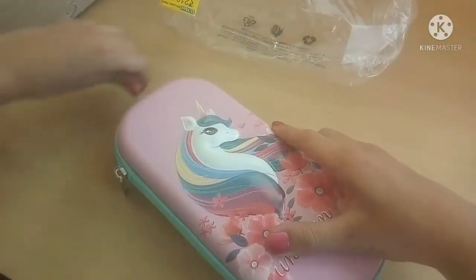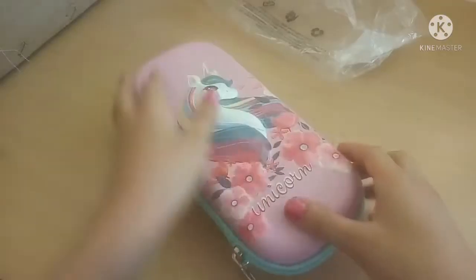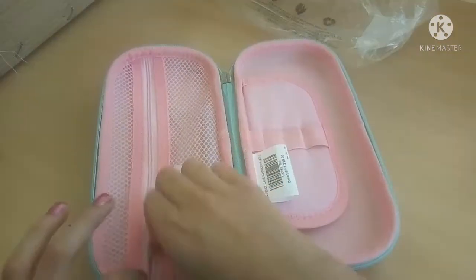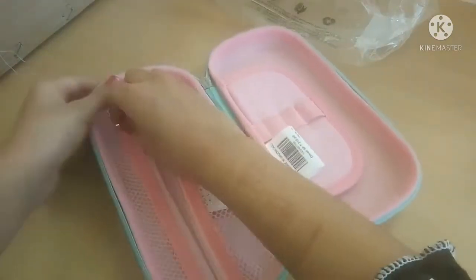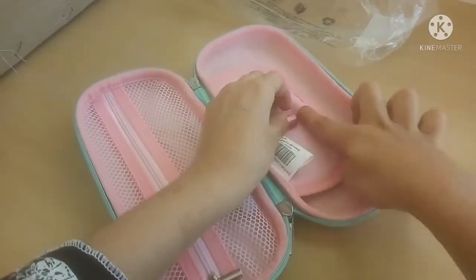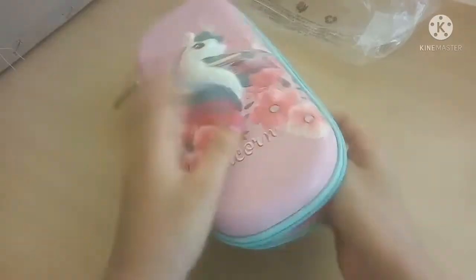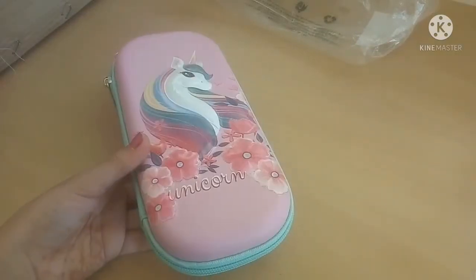So here we'll open the zip and wow, here also we can keep some of our items. You can see here we can keep our pencil and all. And here, so I like that pouch very much. So let's move with the next item.